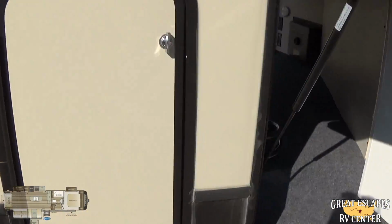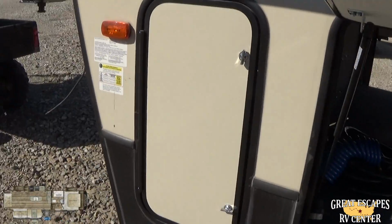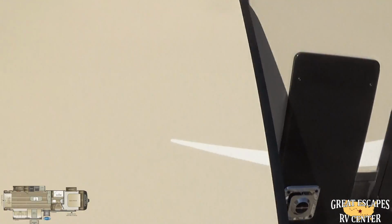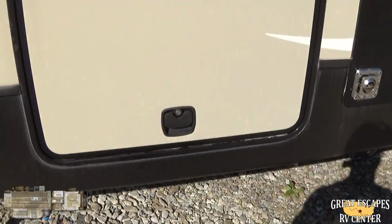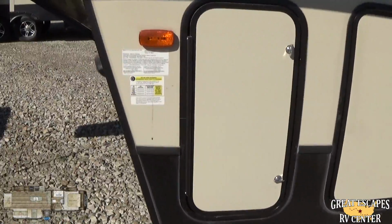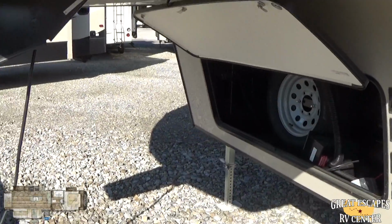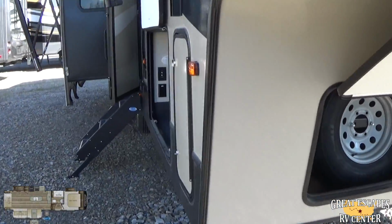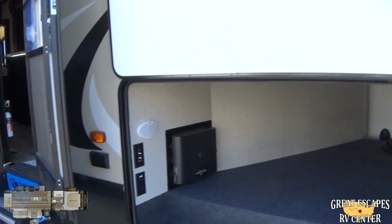Of course, the opposite side, you're going to have another 30-pound propane tank. This does have the upgraded slam latch baggage doors. So when you're done, shuts like that. Works out really well. Let's go inside and check this out. Really cool camper.